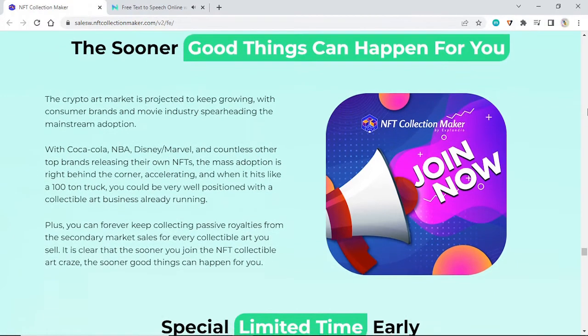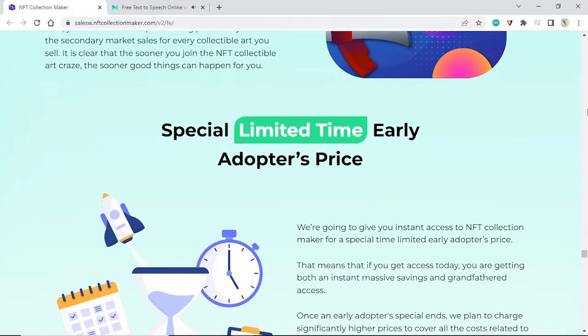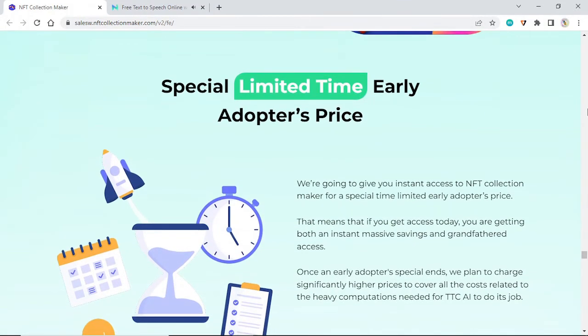Special limited time early adopters price. We're going to give you instant access to NFT CollectionMaker for a special time-limited early adopters price. That means that if you get access today, you are getting both an instant massive savings and grandfathered access. Once the early adopters special ends, we plan to charge significantly higher prices to cover all the costs related to the heavy computations needed for TTC AI to do its job.